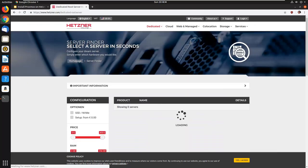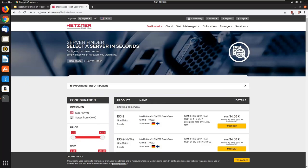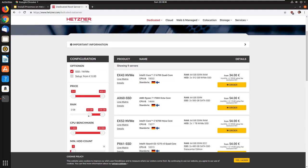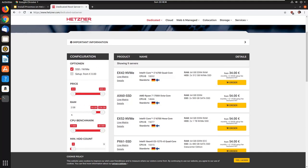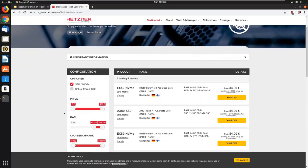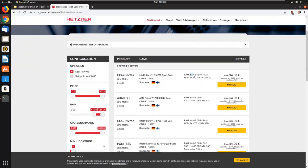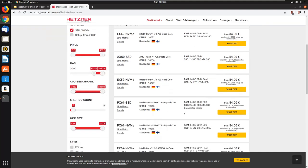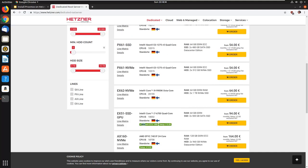Or the server finder, let's try that one. I like SSDs in my servers, so let's click on that. I like a lot of RAM, so let's go up to 64 as a minimum. So then let's see what we have here in terms of options. We have 64 gigs with 2 512 SSDs, or we have 64 gigs with 1 terabyte NVMe SSDs, so that's kind of cool. And this one also has a video card.